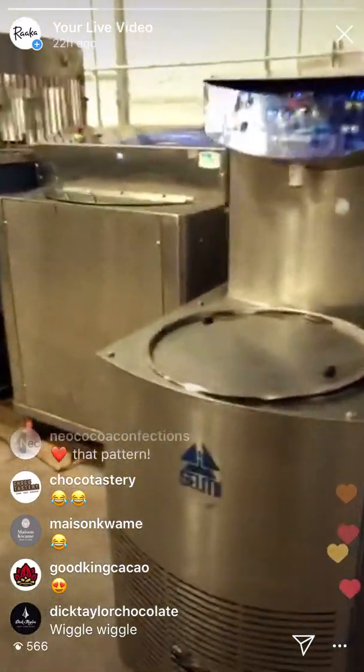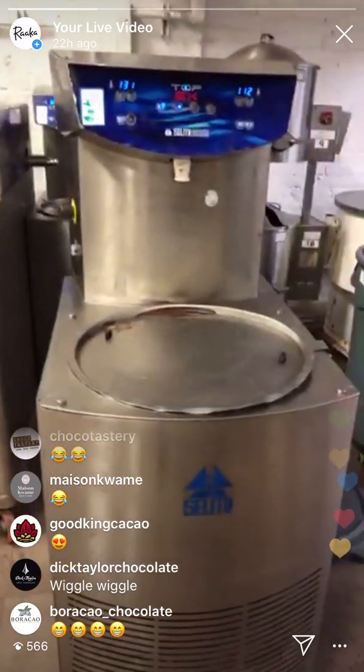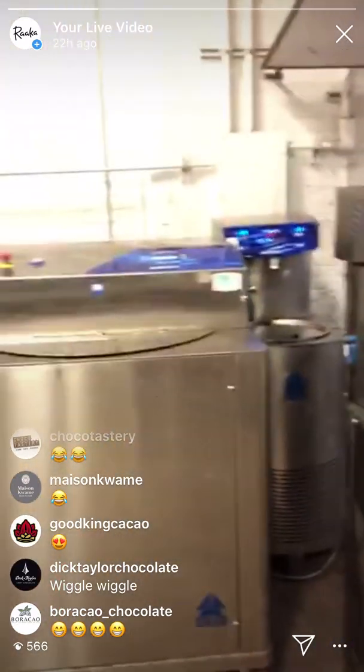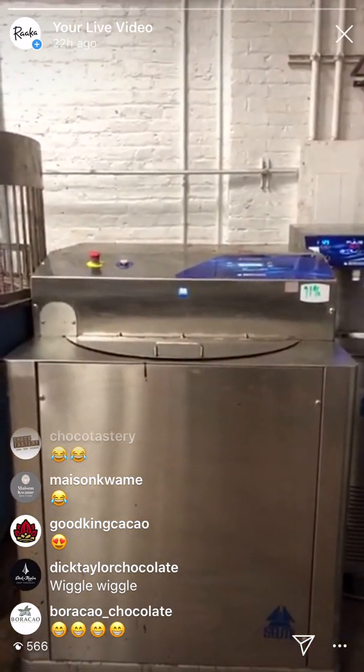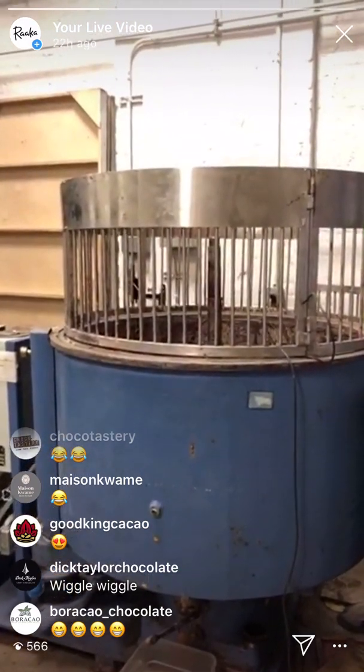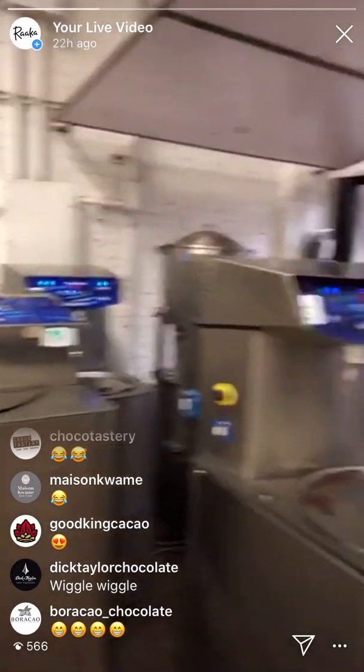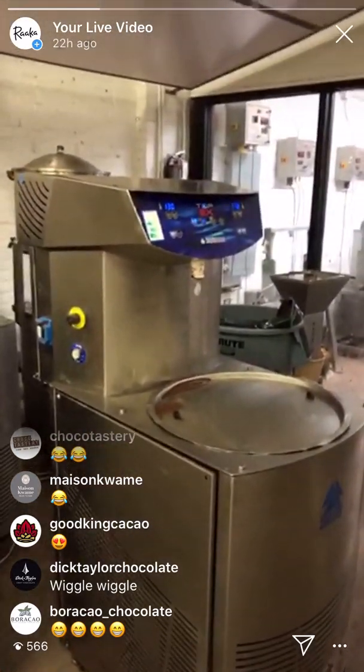So this is where we do our tempering. We have Selmi temperers, a few right now, and then we have this big holding tank right here. We have a conch that's currently not in use, so we're not going to go up to that. But yeah, this is where the tempering happens.